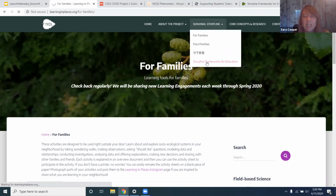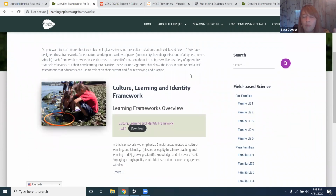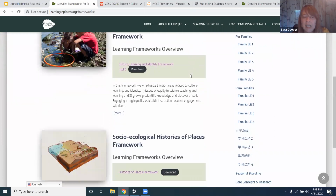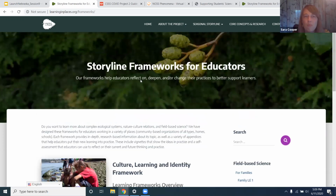And for educators, they currently have built out 2 frameworks that can be applicable to a broader range of curriculum and instruction and assessment and resources. So the first framework is on culture, learning, and identity, and the second one is on socio-ecological histories of places. And as you dive into this framework, it just screams at you this idea of the cross-cutting concepts of systems and scales and stability and change, and what really happens when we think about the socio-ecological histories of places. And you see the deep connections to the social sciences and the history and culture in that framework. So definitely some great resources for you to explore in this as well.